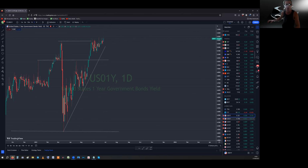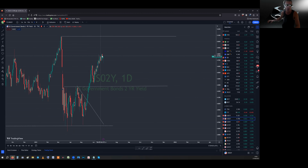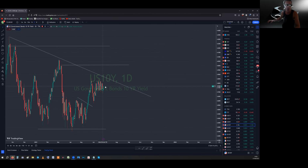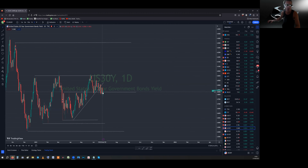So 1 year, let's see where it finishes. 5.3 is key for me. Look at this, nice, wow. 2 year, nice hammer there at high of day. Looks like it wants to run to 5. The 5 year, nice and strong today. 10 year, nice and strong. Obviously, it gets weaker the further out we go. 30 year, maybe it's got a little descending line to take out soon, but that's the weakest one.